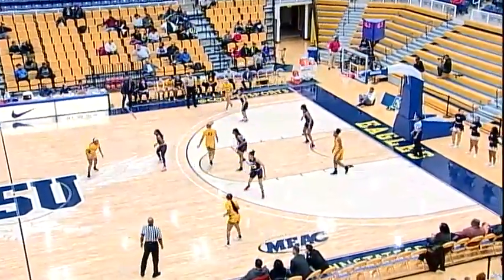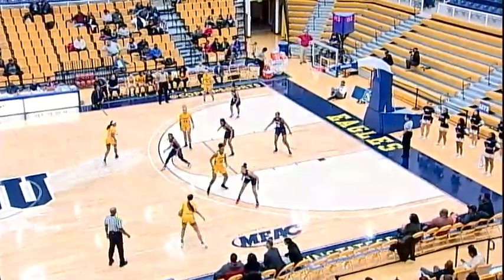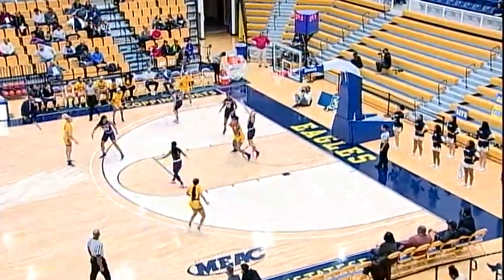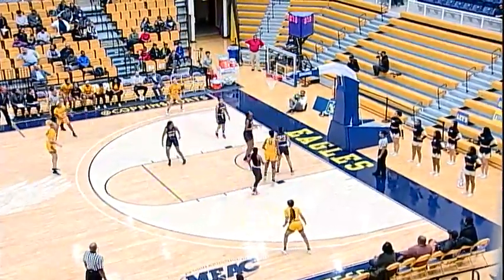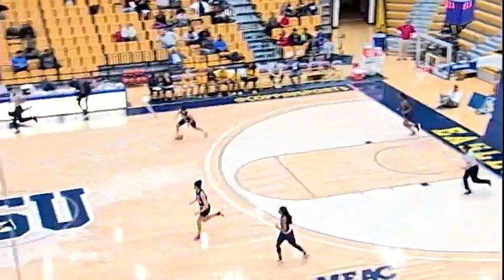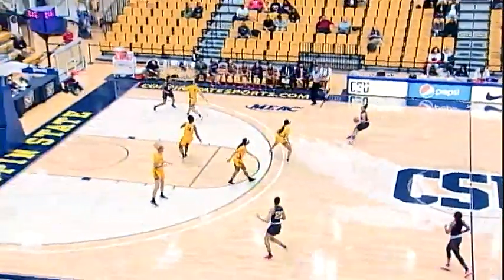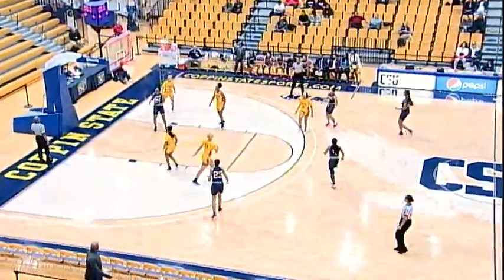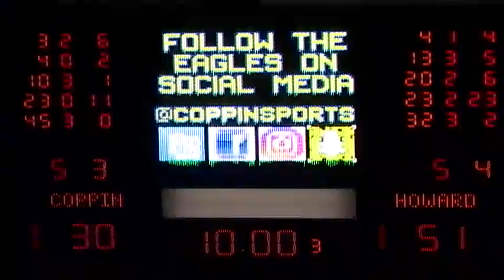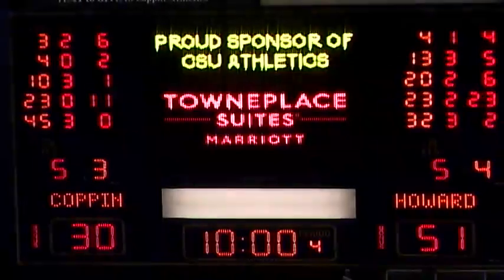Grenway. Now for Lawson. Top side of the right now to Hamilton. Hamilton head of the key. Top side left now to Graham. Feeds it in the lane. Turning right is Dami. Glass rim. It trickles in. Dami now with 6. 4 seconds to go in the third. Step in 3 off the right side for Warren. Back of the rim. No good. Through 3, it's now Howard 51, Coppin 30 on the Coppin State Sports Network.